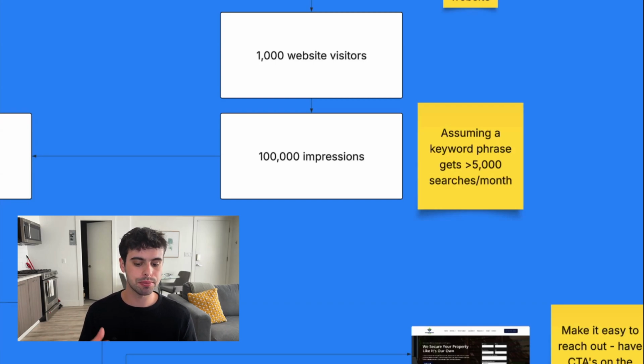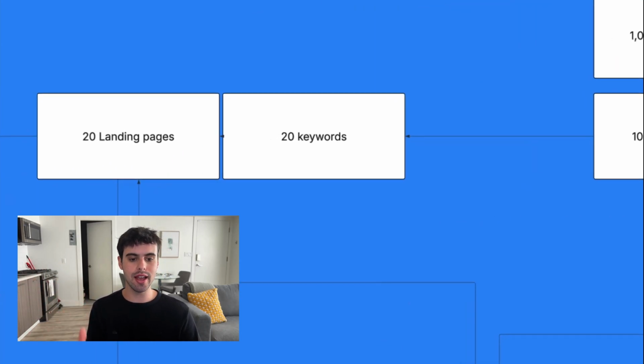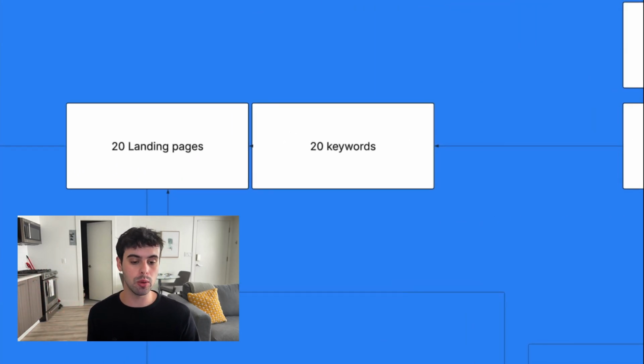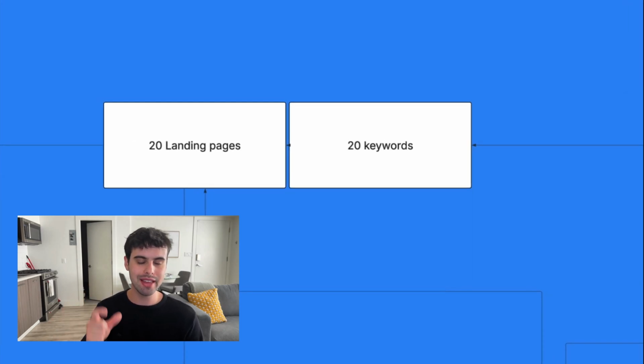It's going to be slightly different. So each keyword or keyword phrase, as I call it, is going to get at least 5,000 searches every single month in your area, depending on the population density and the demand at a given time. But this is also why I say get at least 20 keywords that you can focus on, put them in a Google Sheet, and then make them different keywords.